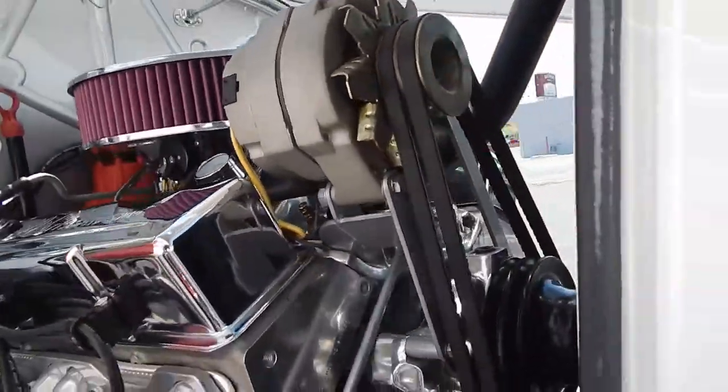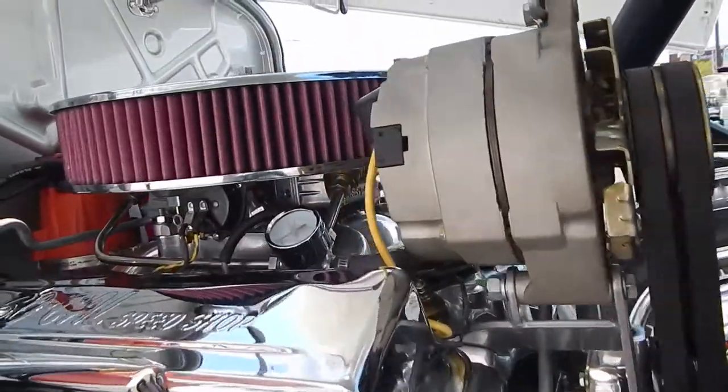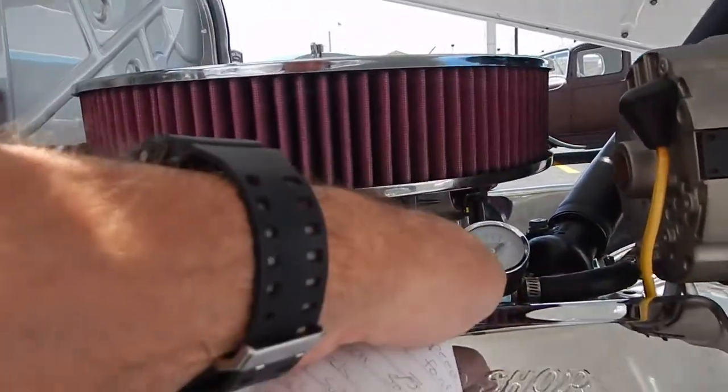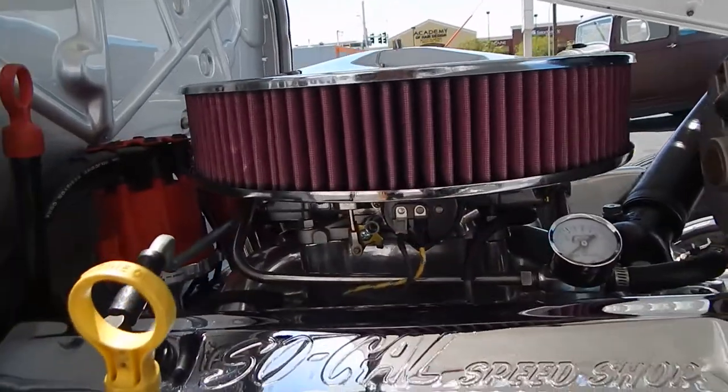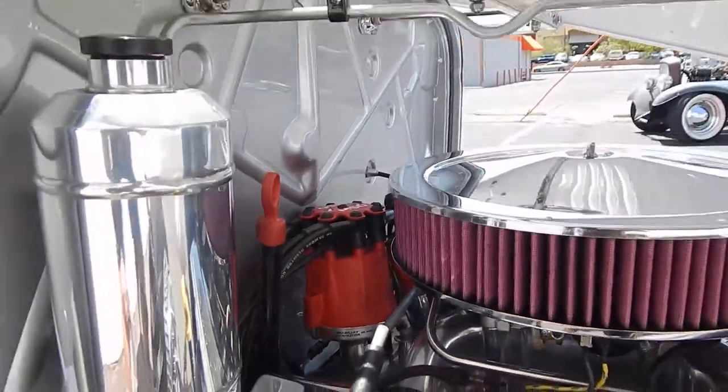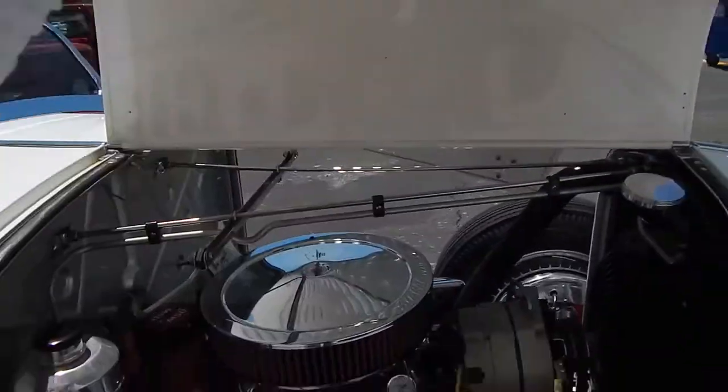Aluminum cylinder heads, 383 stroker. A lot of wiring here is kind of neat too. It's got a lot of cloth wiring in it, so on and so forth. Very nicely done. MSD Pro Billet distributor. Raise up this so you get really a good peek at it.